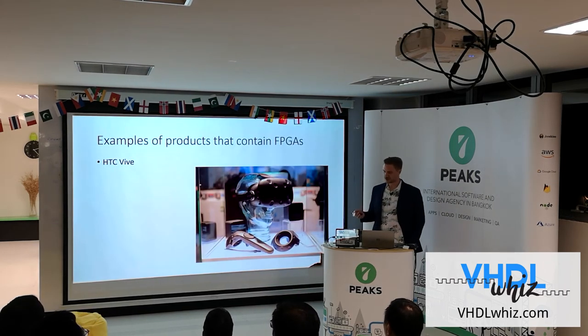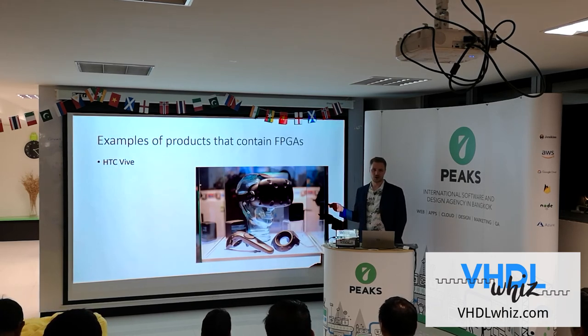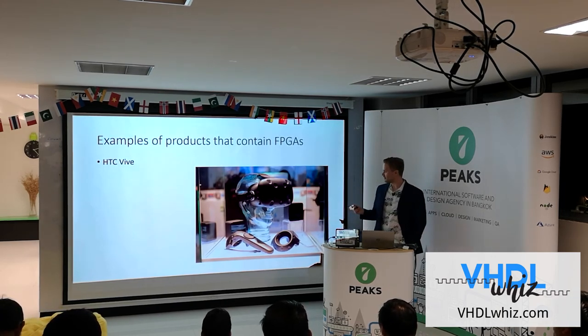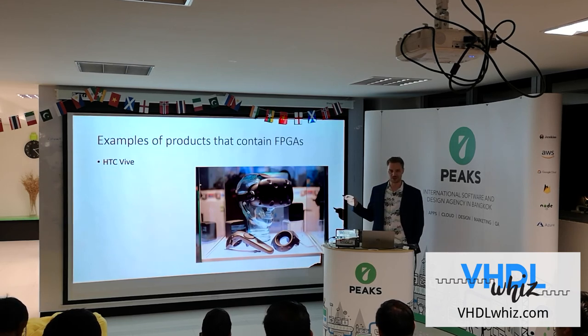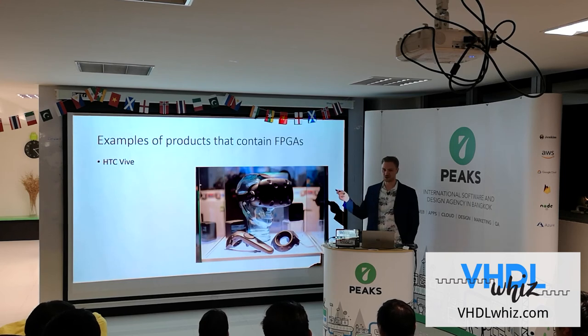Examples of products that use FPGAs. These are some I could dig up from the internet and some I knew about already. The HTC Vive VR headset uses two FPGAs. Not sure what they use them for, but I guess that's confidential. Image processing, probably.